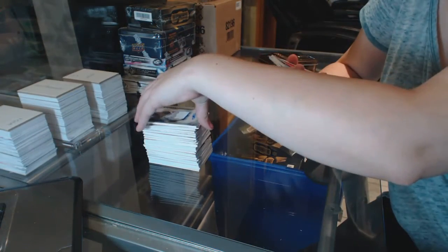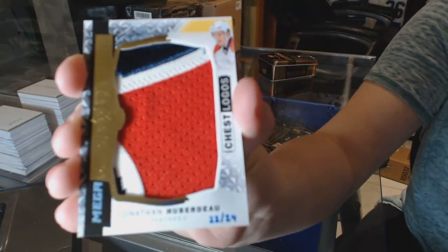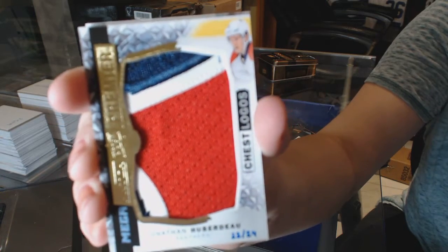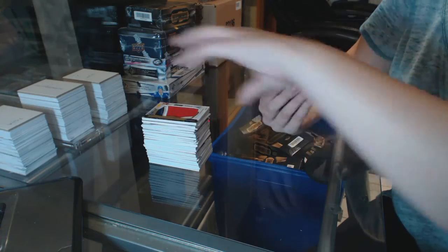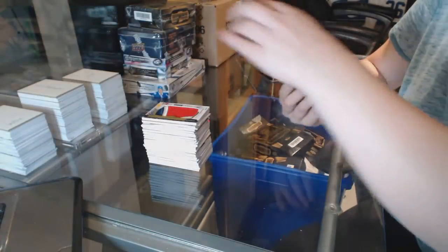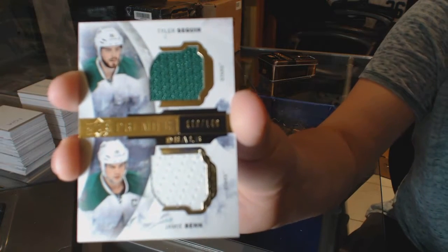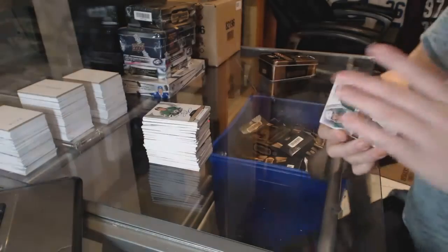We've got a mega patch number 22 of 24 for the Florida Panthers, Jonathan Huberdeau. We've got a premier rookie spectrum auto number to 65 for the Dallas Stars, Brendan Ranford. And we finish with, for the Dallas Stars, number to 149, dual jersey of Seguin and Benn. That was a crazy case. There we go.